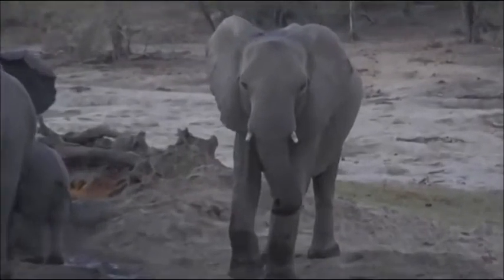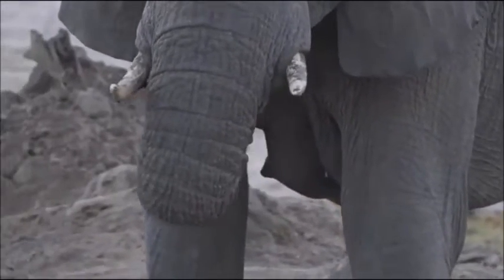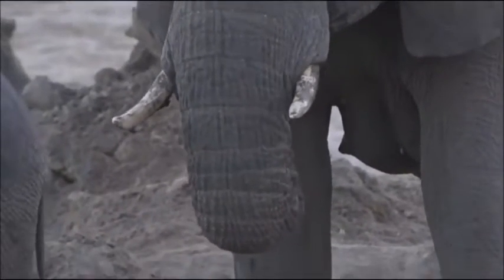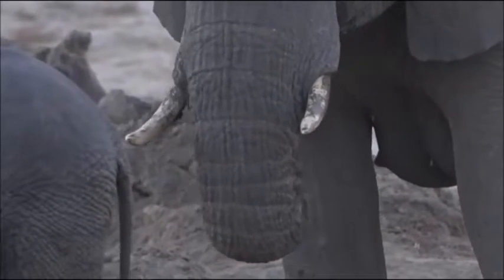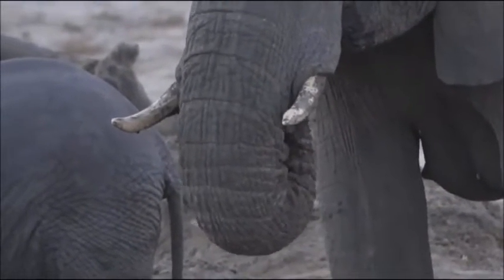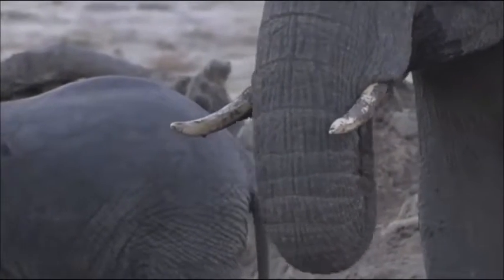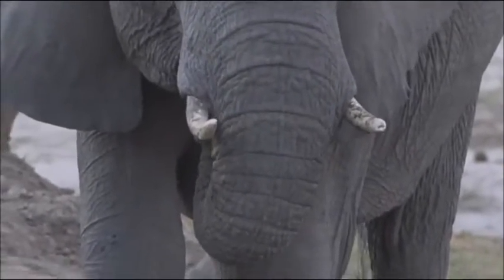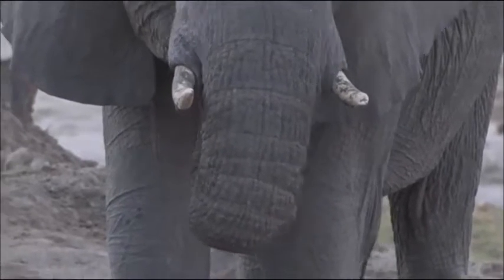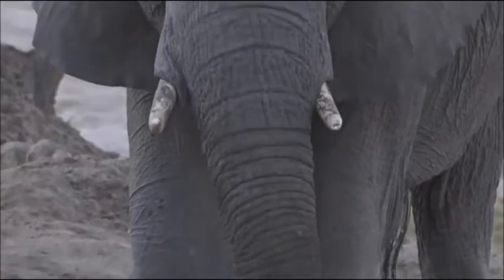And Peter was apparently in a blind panic earlier about it. Now, there is the short-trunked cow, the short-trunk matriarch. And you can see lots of mud there that she's now sucking off her trunk. And she's not old, I think she's only about 25 years old.